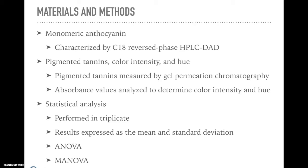And then the spectrum of the red wines at the end of aging was determined using a 10 millimeter polymethyl methacrylate cuvette and a UV-visible spectrophotometer. The absorbance values at 420, 520 and 620 nanometers were analyzed, and they determined the color intensity and the hue of the wines. The experiments were performed in triplicate, so the results were expressed as the mean and the standard deviation of the experimental replicates.